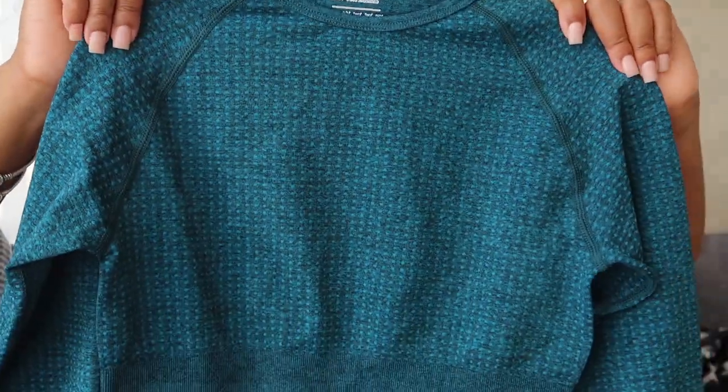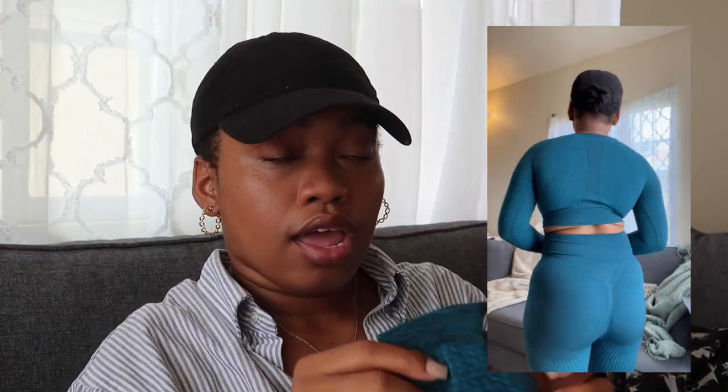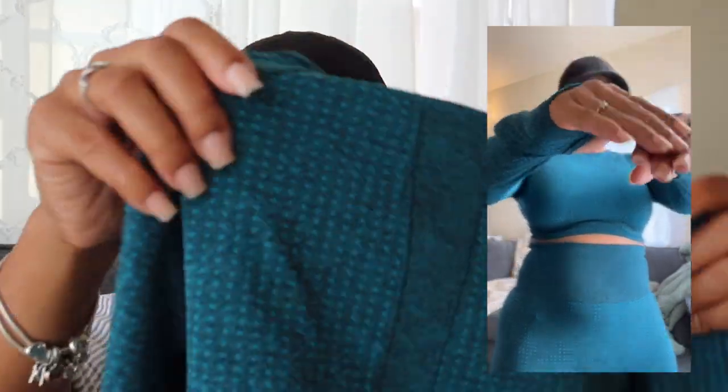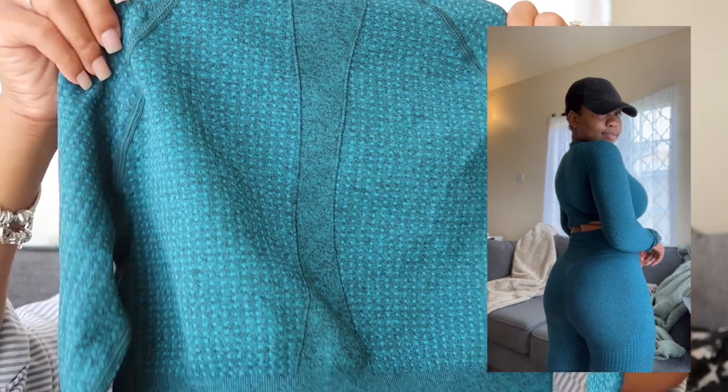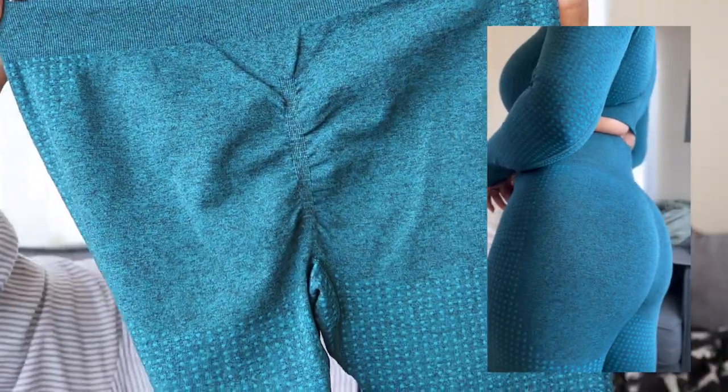We're going to jump into the other one. This color was just absolutely beautiful. I really liked it. This is long sleeve, especially because winter is coming up and it's also fall. It has a cutout for your thumb, which I really appreciate. And it does have the contour that you saw in the previous ones. There's contour in the back. This is also a set. It has the same scrunchy in the butt, and it does have contour around your butt. So it looks really nice. The color is nice. The material is really thick.